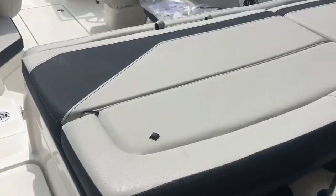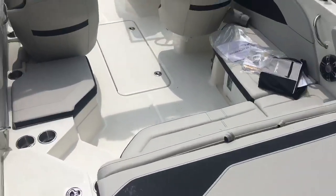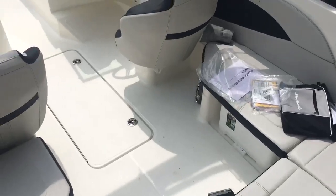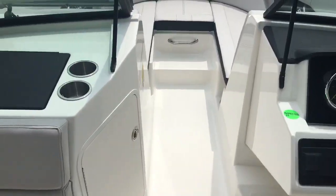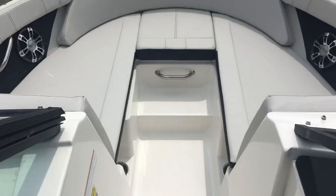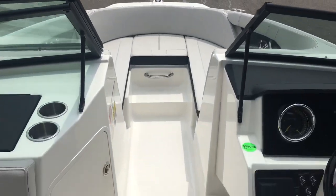See, it has the optional stone interior, twin bucket seats, L-shaped seating in the cockpit, storage on the starboard side, 5-inch Simrad GPS, glove box on the port side with storage beneath, and bow seating with storage both port and starboard.